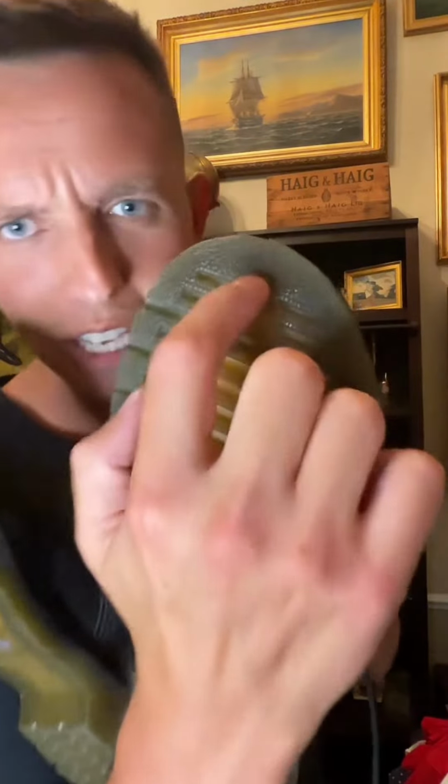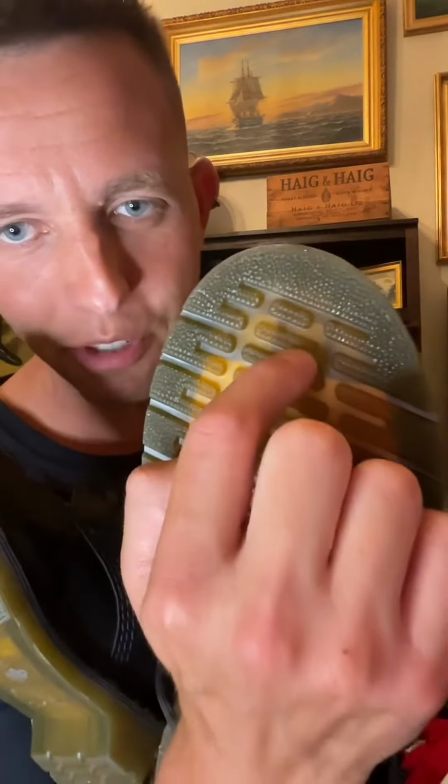So whenever I say nubs on nubs, these are nubs right here, these big nubs, but then you see the itty bitty nubs on the nubs. So when I say nubs on nubs, that's like good condition. That means not very worn. So these are nubs on nubs, good condition.